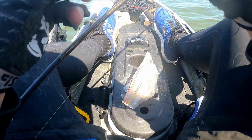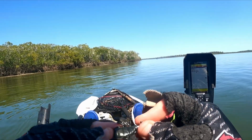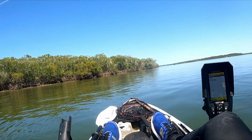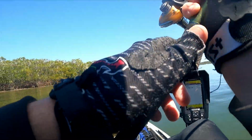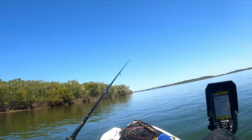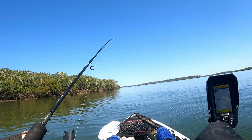Just for a bit of a mix up, I'm going to throw the soft plastic on. Trying a slightly lighter jig head, little 1/8. These are pretty old crabbies, to be honest. I think I've had them for 10 years, so I'm not that concerned if I lose them, because they've sort of deformed a little bit. Having said that, it would be nice to catch a nice brim or grunter just before the end of the comp.